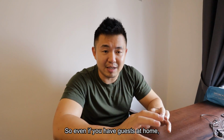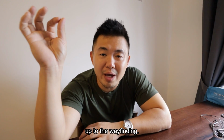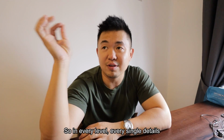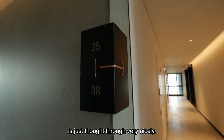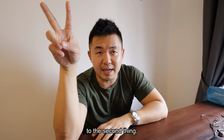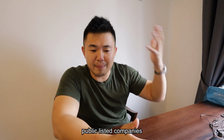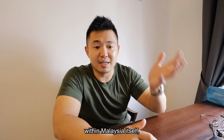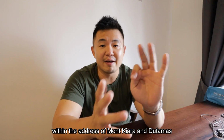So even if you have guests at home, the family at home can still do their thing. Up to the wayfinding, in every level, every single detail is just thought through very nicely. And that's also very close to the second thing, which is the reputation of this particular developer. It's one of the top public listed companies within Malaysia itself, and they have a lot of projects within the address of Mont Kiara and Dutamas.